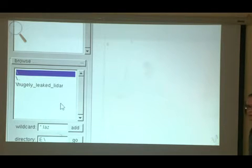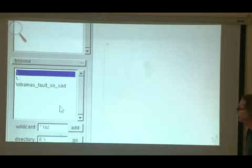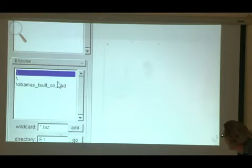Hugely leaked LiDAR. Oh my God. What's in here? Obama's fault. So sad. What? Bigly top secret.